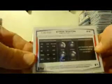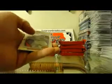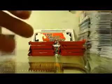Devin Travis, Silver Ice. Jacob Gatewood. If I can get on a little bit earlier, I will, but it's going to take me a little while to... Jordan Luplow, Clayton Blackburn, refractors. Buxton, blue paper, 228 out of 399. Schwarber, Jack Flaherty, Lucas Giolito, refractors.